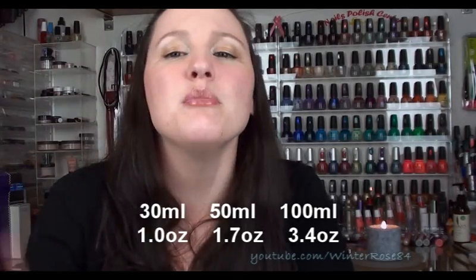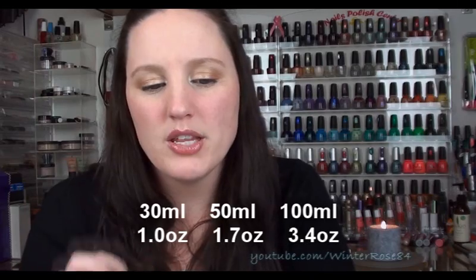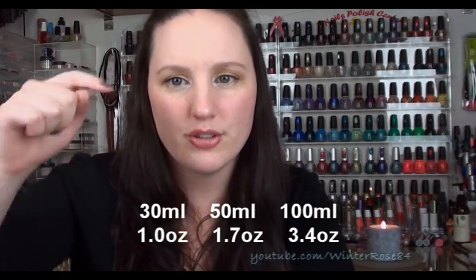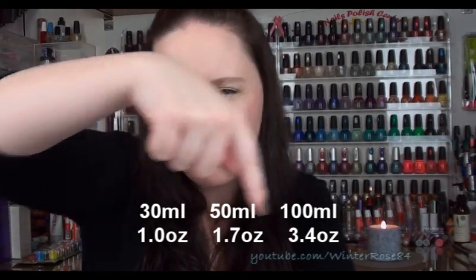The next product I don't have, but I thought I'd throw in some perfumes. I'll put the measurements down here somewhere because I'm not quite sure of the ounces to mils. So I'll read them out in mils, but I will pop down what they stand for. So there'll be 30 mils equals, 50 mils equals, and 100 mils equals. That way you can work out the ounces. The first one is DKNY Be Delicious, the green apple one.